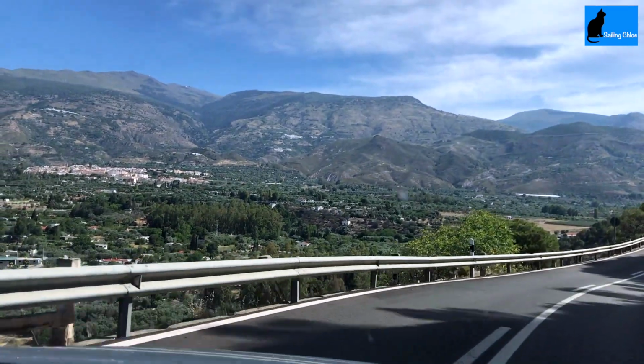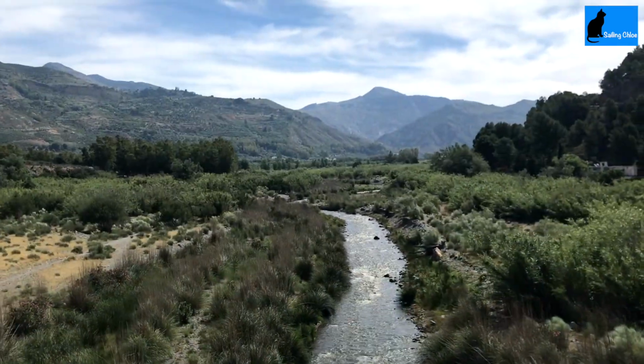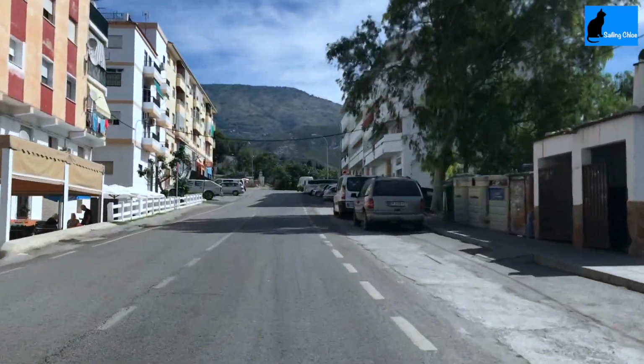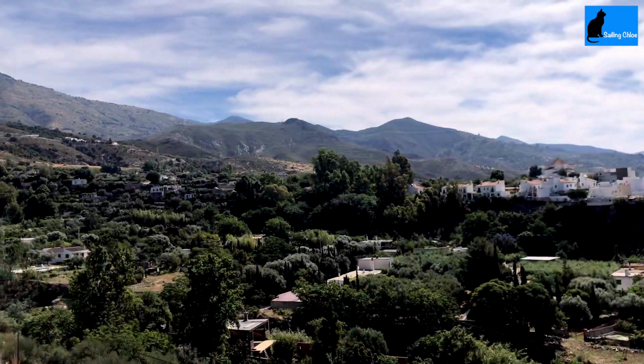We are going to the Alpujarra, and we are going to visit the different city. About an hour's drive north of Motril is Alpujarra. The area with its collection of villages is located in the southern part of the Sierra Nevada mountain range.